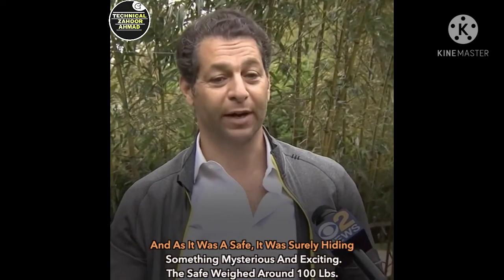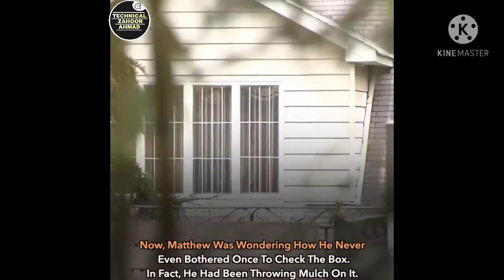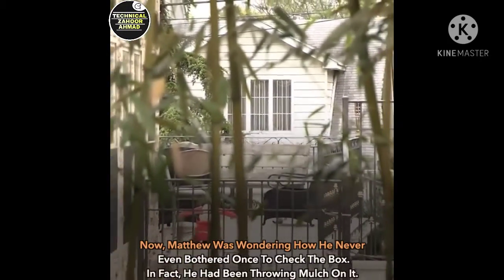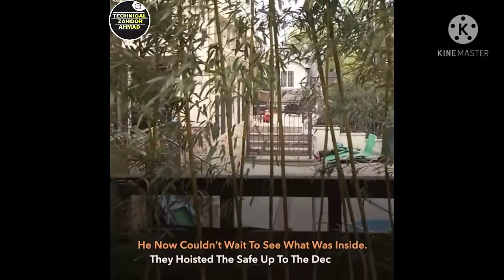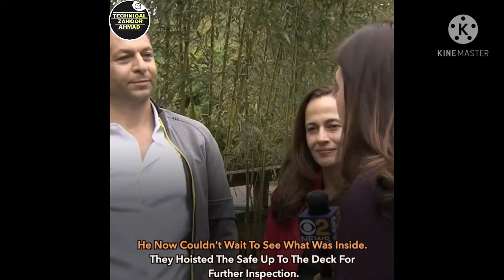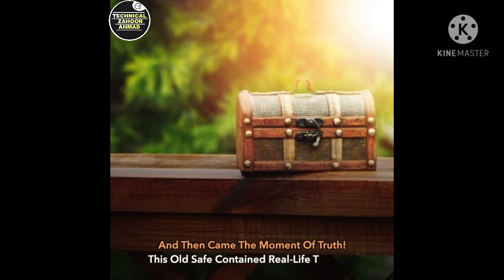The safe weighed around 100 pounds now. Matthew was wondering how he never even bothered once to check the box. In fact, he had been throwing mulch on it. He now couldn't wait to see what was inside. They hoisted the safe up to the deck for further inspection. And then came the moment of truth.